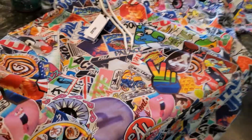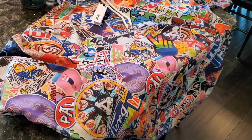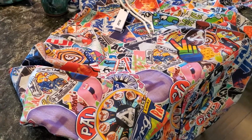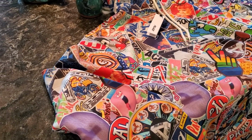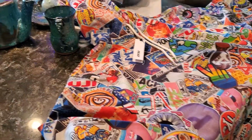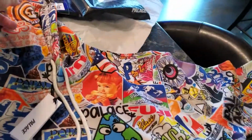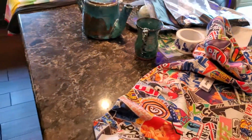So that was what I picked up from week 1. Tomorrow, I believe, is week 2, so we'll see what's going on. Of course, week 1's the biggest release. After that, it's much smaller releases, typically maybe 1 or 2, if anything at all, that I am interested in. But this time we got a big old hood, 2 tees, that roll of tape, and the sticker pack. All right, folks, that'll do it.